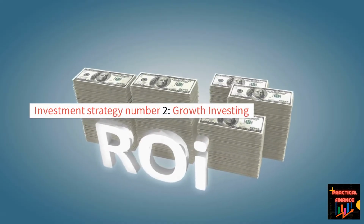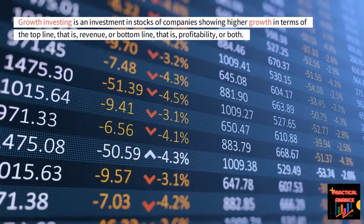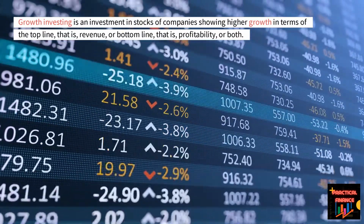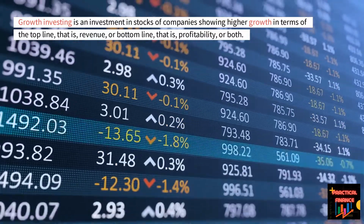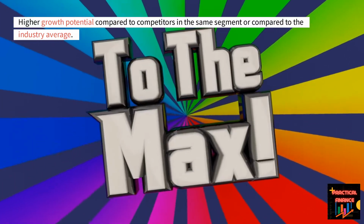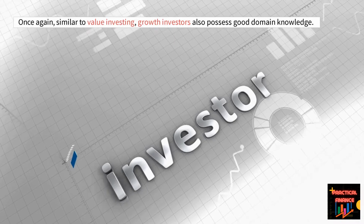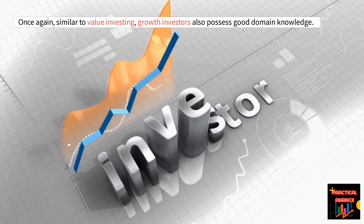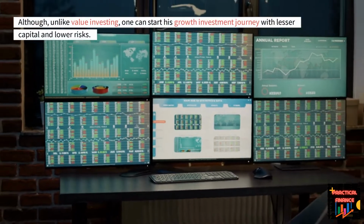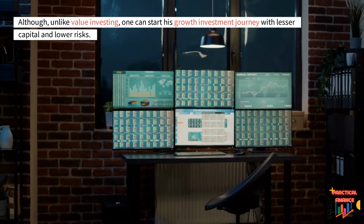Investment strategy number 2: growth investing. Growth investing is an investment in stocks of companies showing higher growth in terms of the top line, that is revenue, or bottom line, that is profitability, or both. Higher growth potential compared to competitors in the same segment or compared to the industry average. Once again, similar to value investing, growth investors also possess good domain knowledge. Although, unlike value investing, one can start his growth strategy investment with lesser capital and lower risk.